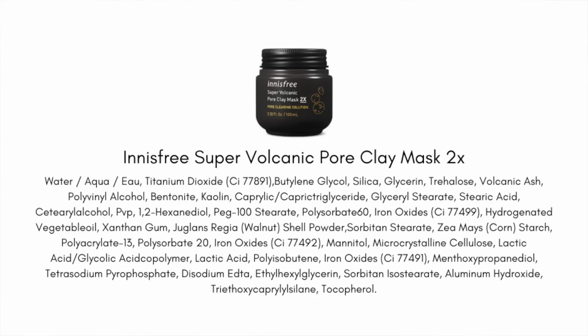They are using 2 different types of clay as well as volcanic ash, which really helps with sucking up the sebum from your pores. And we also have lactic acid in here, which I was actually really surprised to find. Sometimes lactic acid does play a role for adjusting the pH in skincare, but I do believe the lactic acid is here for a gentle exfoliation because there's also glycolic acid here as well. So just a little bit of cell turnover with this clay mask.